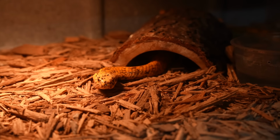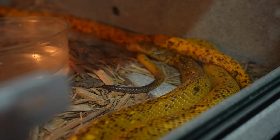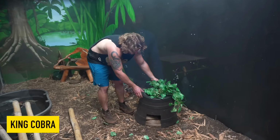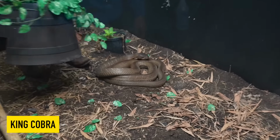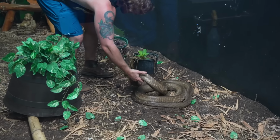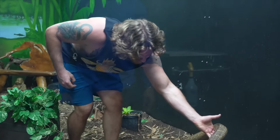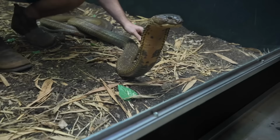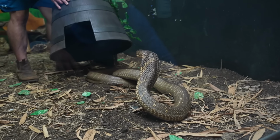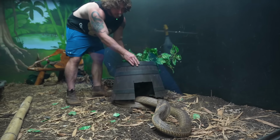These are Cape cobras from Africa. These are the most toxic cobras in Africa. If you look, they're yellow. They're like mustard yellow. This is his little hide box area. He's just hanging out. He's a big boy. That's King Cobra, brother. He's very deep in shed right now. So his eyes are very milky, as you can see. See? Very milky. There's a liquid layer in between the old and the new skin. And that's the shedding process that makes him a little bit irritable and almost blind.